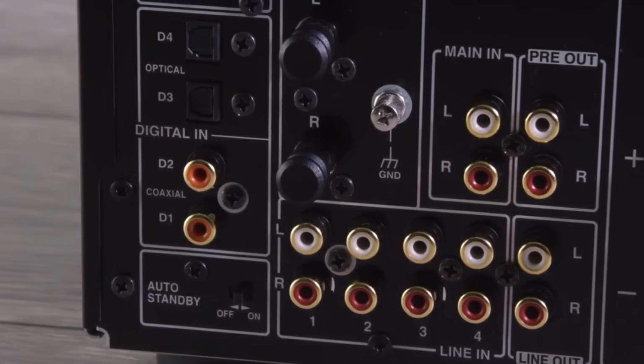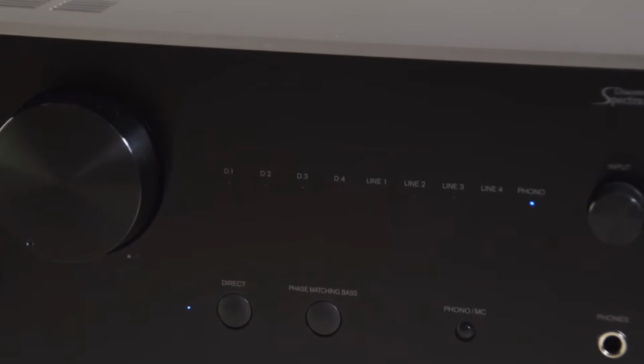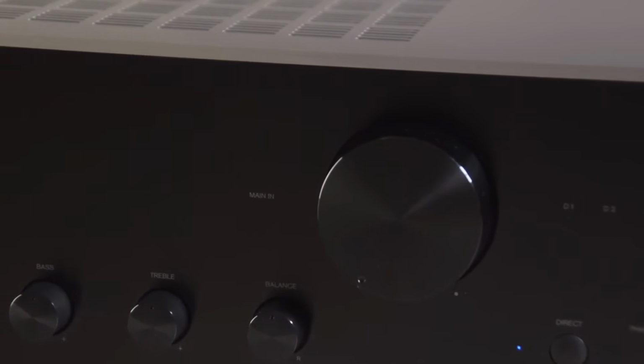You can listen late at night. You can pair it with brighter bookshelf speakers and still get a smooth, balanced tone. That's the beauty of this model. It adapts. You don't have to force match it with expensive gear. It just works.